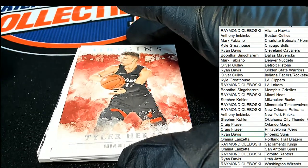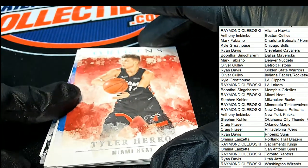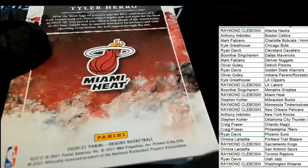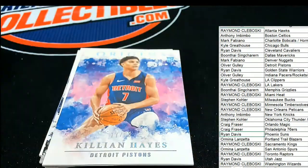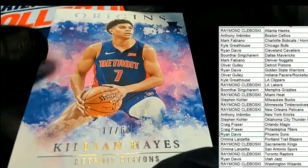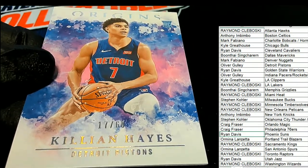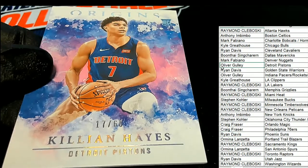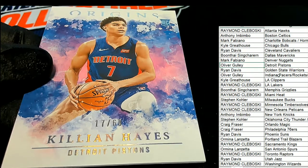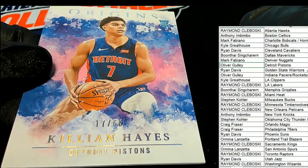Oh, it's Tyler Hero, Miami Heat, Raymond. Nice, Tyler Hero. Here we have a Hayes Pistons rookie parallel. 17 of 60 on this rookie card. Nice. So Oliver scores a parallel. Way to go, Oliver, rookie.